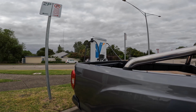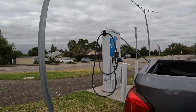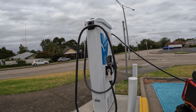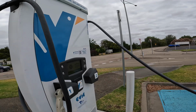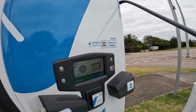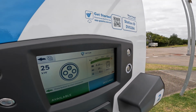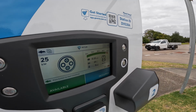All right, we're in. Don't know where it is. Barnsdale. Another charge. We've got about 119 k's left, but we need to go about 90 k's. So let's see how this one works. This one's doing about 45 kilowatts, 50 kilowatts roughly. Well, this one's rated at 50 kilowatt. Let's have a look here.